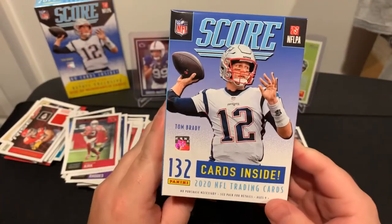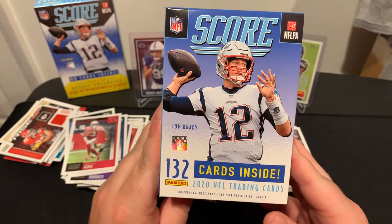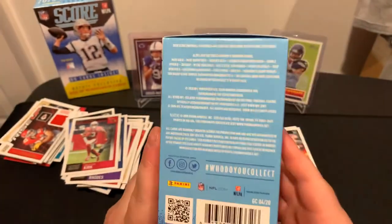Did I get it? Nope. One more time, guys. Did I get there? Yes, I got it. Alrighty. Got this plastic on so y'all can see the beautiful box of y'all new Tom Brady. There you go. 132 cards inside. Beautiful box here, I guess.